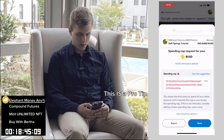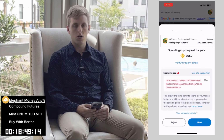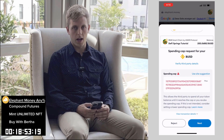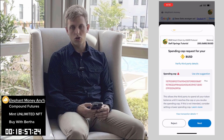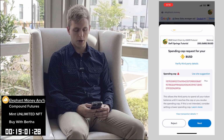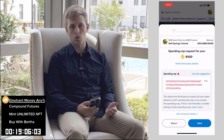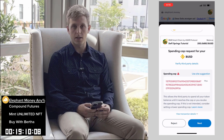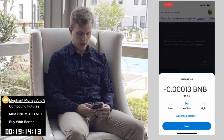All right. Use site suggestion. Here, this is a new MetaMask feature where they just try to let you know that, hey, this contract has unlimited approval. If it's a trusted contract, then it shouldn't be a problem. So this particular case, it's not a problem. If you don't click use site suggestion, you'll have to reapprove the allowance each time. So I just would recommend click use site suggestion. All right, next. All right, gas fee, you know the trick.